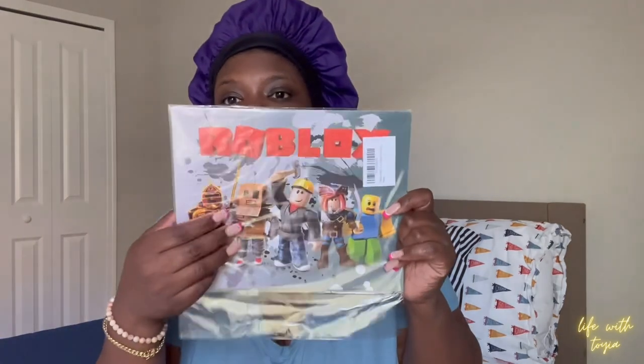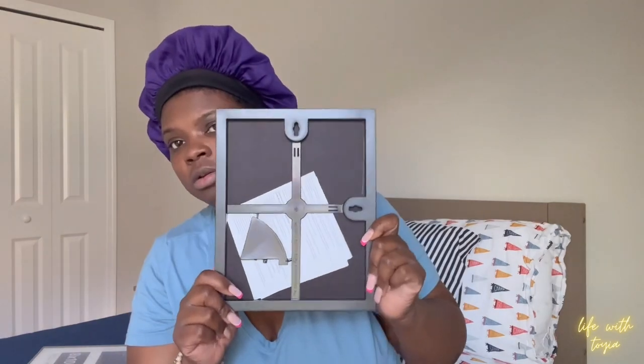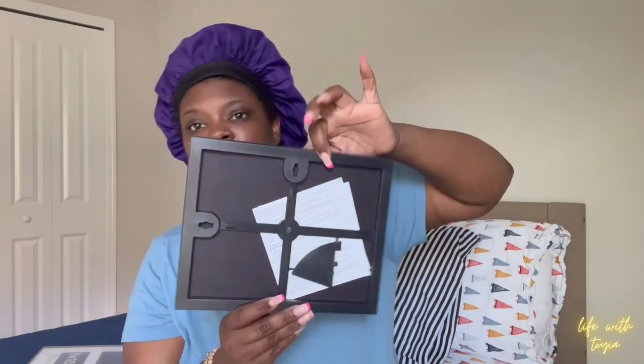Okay, so I'm gonna try to put, well, not try. I am gonna put Chris's prints, the ones in his frames that I got him from Walmart. He got a total of 7. So I'm just gonna put them in because I can't use command strips on these. I have to hang them up with a nail. So you can either hang it up straight up and down, or you could do it sideways.